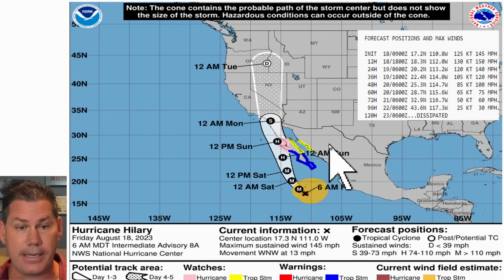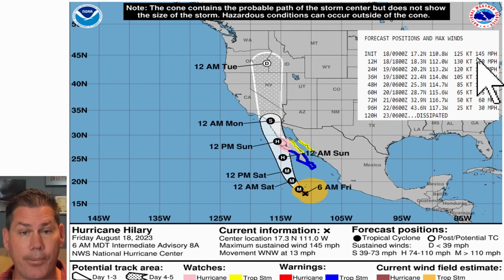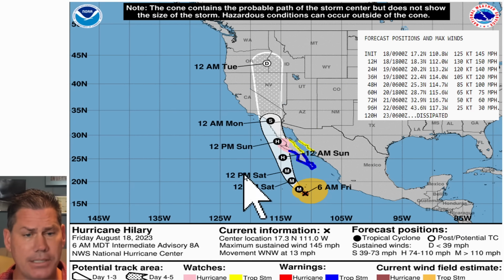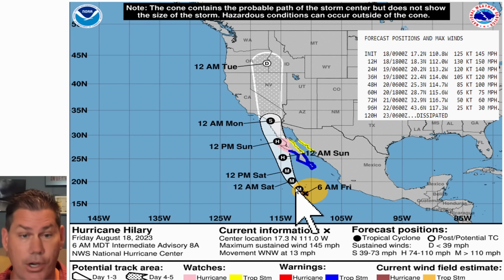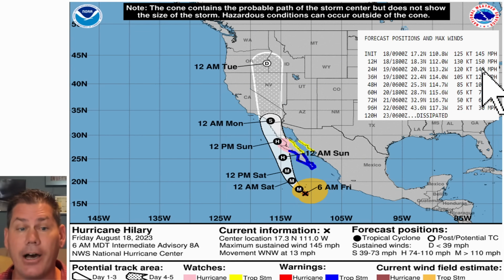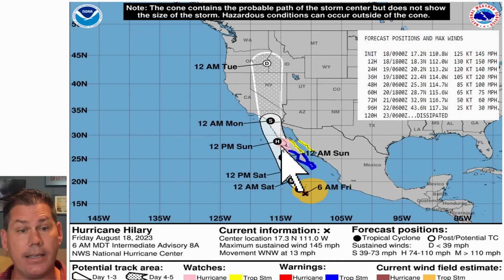So here's the latest update from the National Hurricane Center. Definitely has it as a 145 mile per hour hurricane, 942 millibar low pressure, it's moving west-northwest about 13 miles an hour, and it still could strengthen a little bit more. So yeah, it is expected to possibly go up to 150. There's probably a small chance that it could actually max out at a Category 5 at some point, but then it's expected to weaken and make landfall in Baja California around Sunday, around noontime, as a pretty significant hurricane.